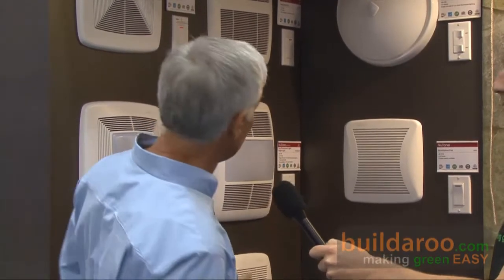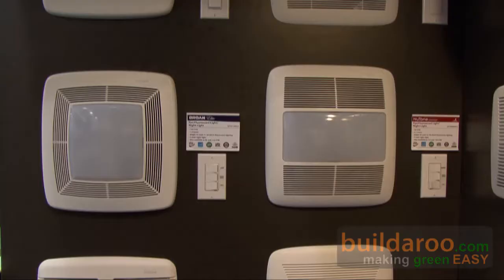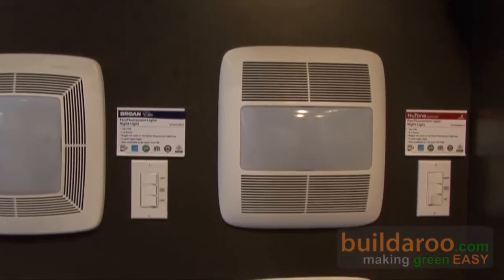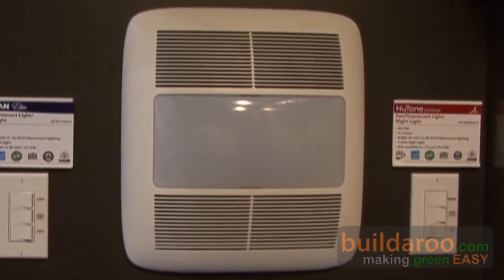So one of the things I'd like to show today is this fan, which is made by Brown-Newton, which is called the very quiet fan, basically. And what it does is it continually draws air out of the house at a very low rate, and it ventilates the home to make sure the indoor air quality is sufficient. And what's interesting about it is it's not a unique feature. It's something that we would install in our homes anyway as a bathroom fan. It's just a higher grade.